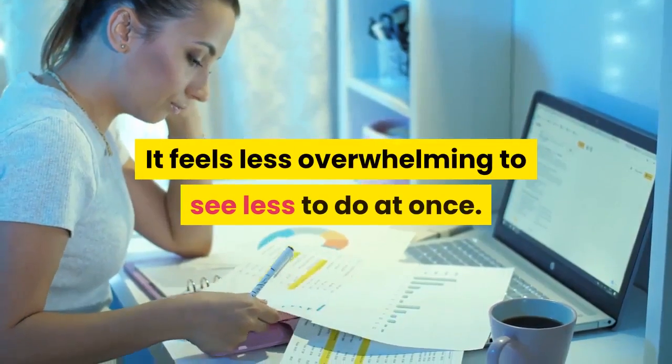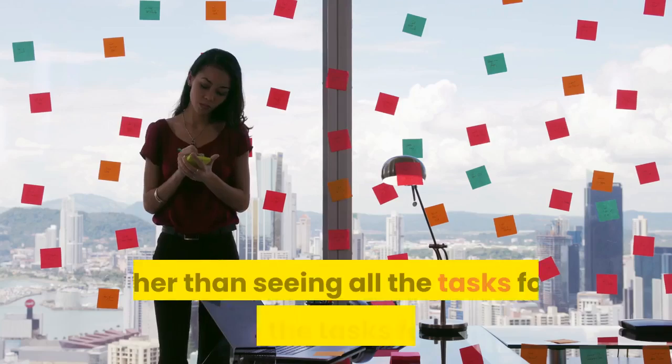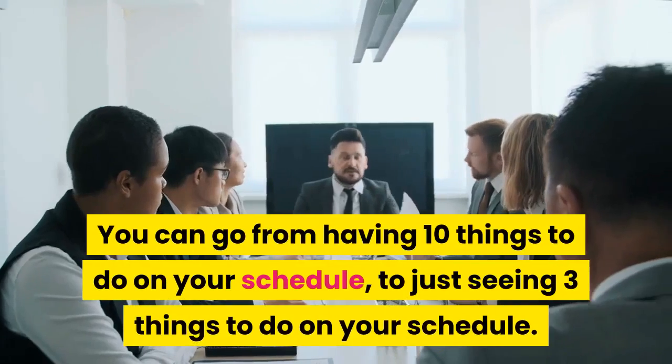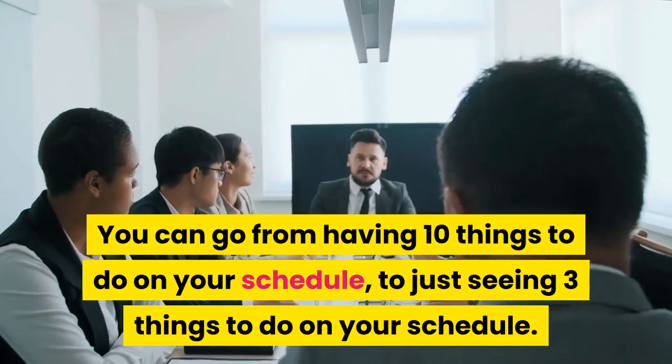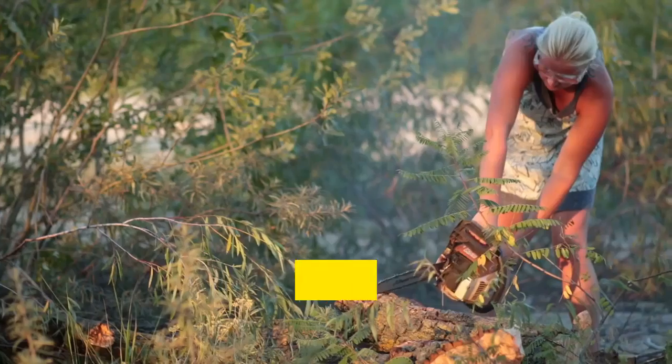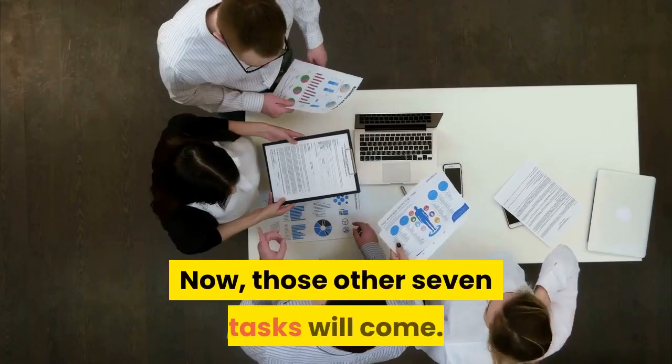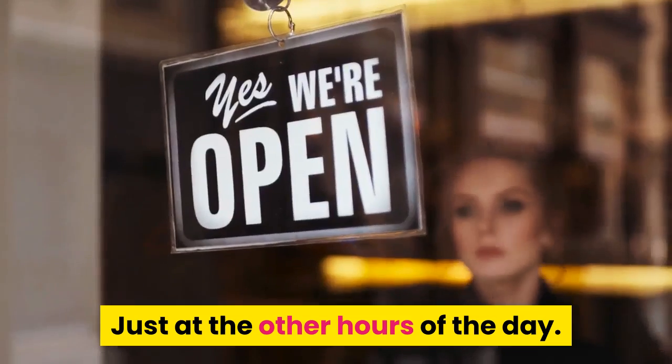It feels less overwhelming to see less to do at once. Rather than seeing all the tasks for 12 hours, see the tasks for 6 hours. You can go from having 10 things to do on your schedule to just seeing 3 things to do on your schedule. Why? Because you broke your day down into a mini section. You did it. Now, those other 7 tasks will come just at the other hours of the day.